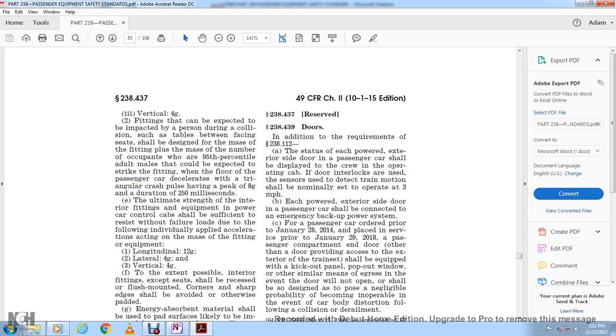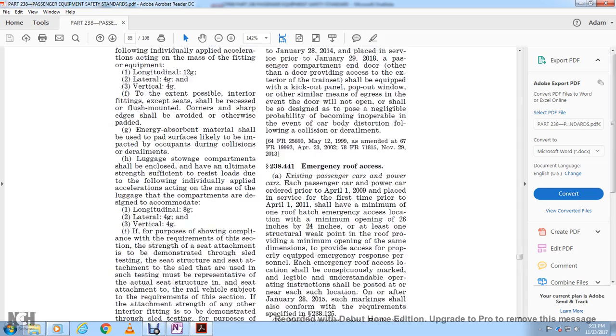pull-out window, or other similar means for egress. Even in the event the door will not open, the design shall pose a negligible probability of becoming improbable in the event of car body distortion following a collision or derailment.